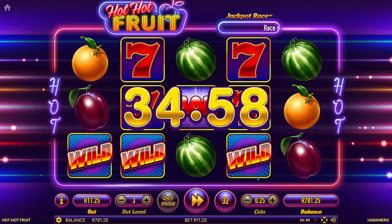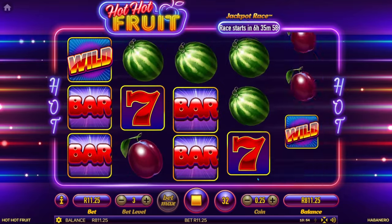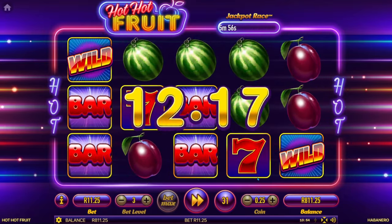And we miss a feature. Three wilds, none of them split. Unlucky there.